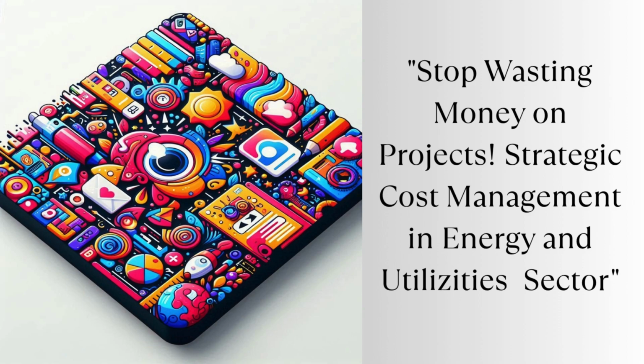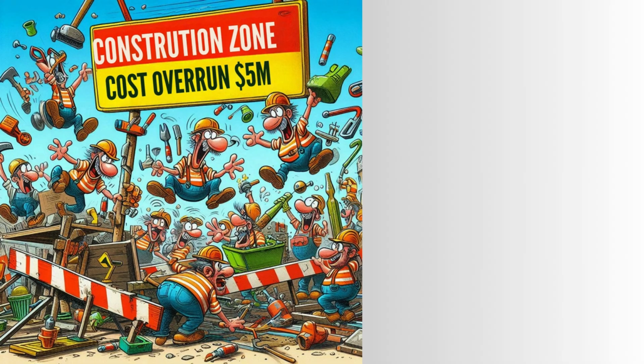$5 million. That's how much was lost, and not on a failed product or risky investment, but on a pipeline project that never even got commissioned. Why? Because of poor cost control, ignored red flags, and outdated project costing methods. And this? This is just one of hundreds in the energy and utilities sector each year.